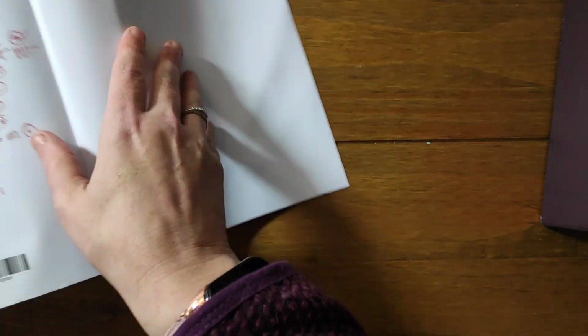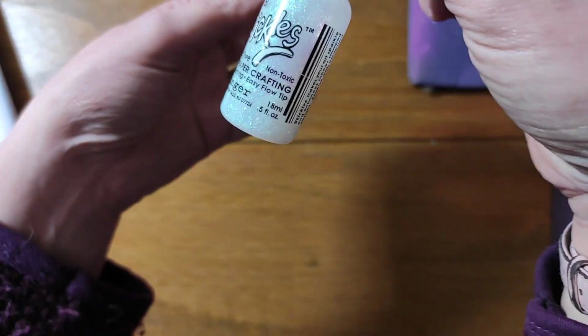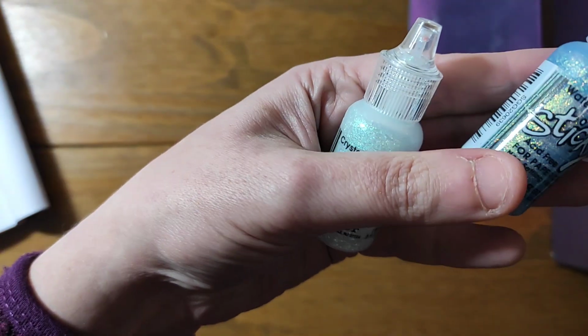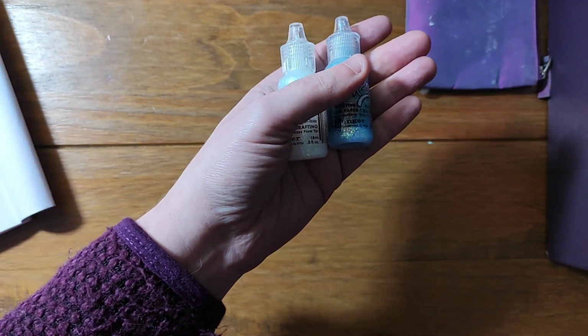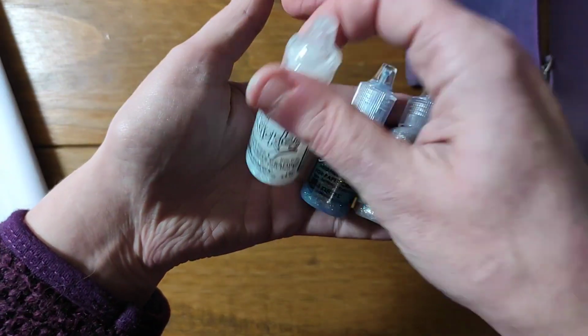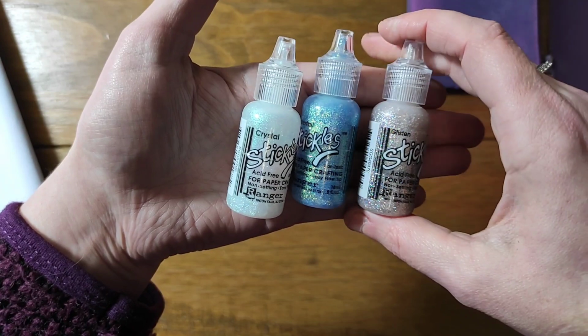The next thing is Stickles. I think I put Stickles on practically every page that I do. My favourite ones are Diamond, or Crystal, Waterfall, and Glisten. Like Crystal, I definitely need to buy a replacement of. I haven't got much left in there, but these ones are my favourite.